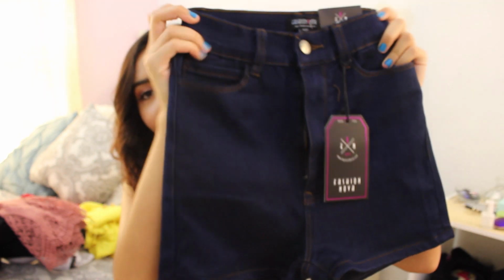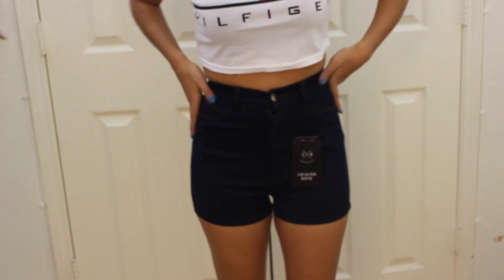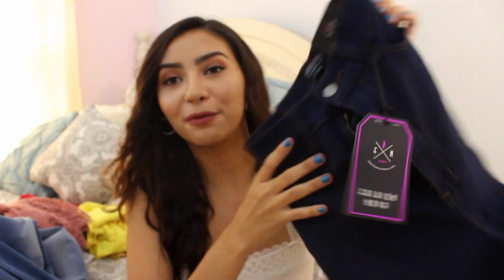The last thing that I got is a pair of shorts. I got these in a size small. They look like this. These are also high-waisted and they're super stretchy. This is also kind of like this material. I love them, but I could have gotten these in a size medium because they are a little bit tight. I love the fit so much. They don't have any rips. I wanted them to be plain, and they really are so comfy and so soft.